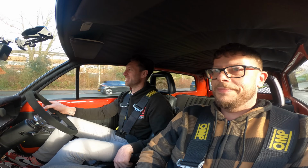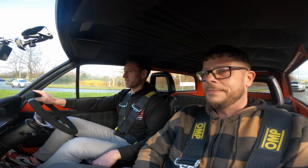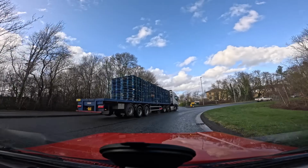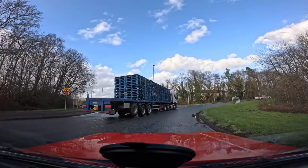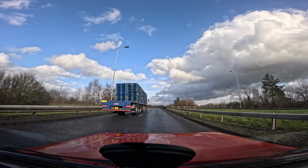This is exactly how I expected it to feel. It really is. I don't know what gear that is. Fourth? Third. Let's try third. See, I don't want to get anywhere near that truck. I want to be as far from that truck as possible. Right, we ain't getting round him without going forward. I know, but I just... Oh, and it's a bendy road and all. It's a bendy road. Right.